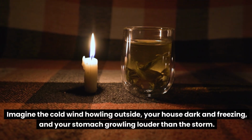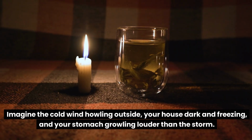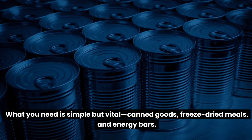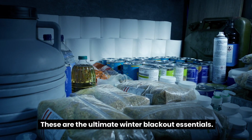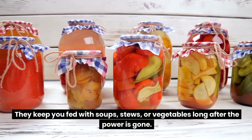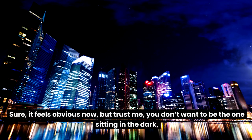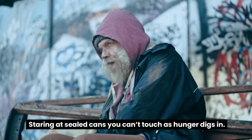Imagine the cold wind howling outside, your house dark and freezing, and your stomach growling louder than the storm. The last thing you need is to realize too late that your kitchen is a graveyard of rotting food. What you need is simple but vital. Canned goods, freeze-dried meals, and energy bars. These are the ultimate winter blackout essentials. Canned foods? They keep you fed with soups, stews, or vegetables long after the power is gone. But don't be foolish. Get a manual can opener while you're at it. Sure, it feels obvious now, but trust me, you don't want to be the one sitting in the dark, staring at sealed cans you can't touch as hunger digs in.